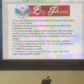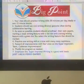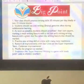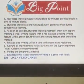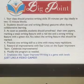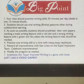Now here's the big point. I'm going to summarize the big point. Listen carefully. Here's the big point. So, 1, I'm going to let you see it on the screen. I'll go closer. Your class should practice writing skills 30 minutes a day, ideally in 2 15-minute blocks. Students should use oral writing, brainy gestures, often during collaborative learning.